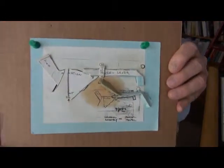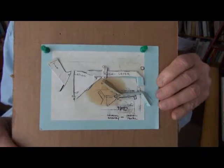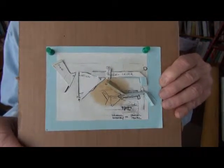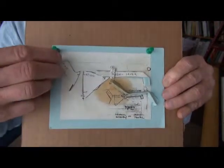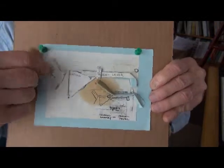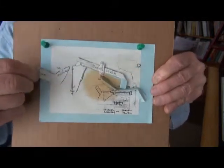So this is a mock-up of the announcement for The Verb Intransitive, the show I did at the Lawson Gallery. And it is actually a small paper version of the larger wood piece that was in the show itself. So there's a tab here. It's a big grease stain in the middle. There's a tab here, and when you work this tab, you can see that it operates this lever. And that would actually push something off the track here.